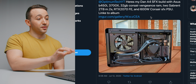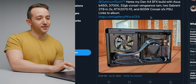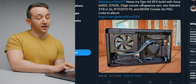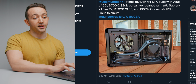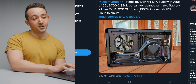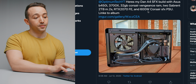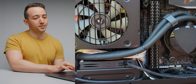And then directly below Imran's build, we have one from Amir. This is a really clean Dan A4 SFX setup. So he's rocking the Asus Strix B450-I Gaming motherboard, Ryzen 3700X 8-core CPU, 32GB of Corsair Vengeance low-profile memory. He's got 2 Sabrent 2TB M.2 drives, an RTX 2070 Founders Edition, and a 600-watt Corsair SFX power supply. And it looks like he's using some custom cables there for the power supply.